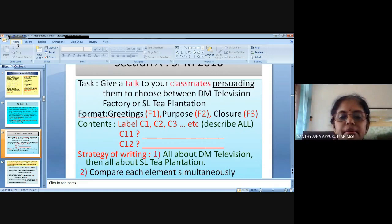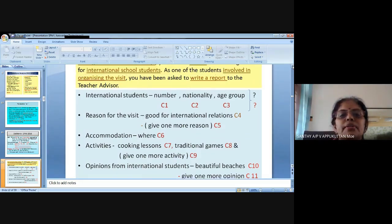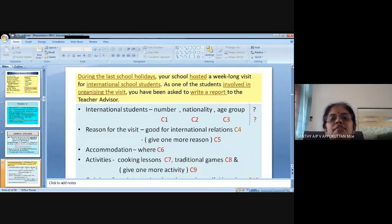Next, this one was a question about visiting international school students. Sorry, I have to move the slide a bit. Now this is where the KBAT you really have to understand. They only gave the clue: international students, number, nationality, age group. So what do they mean by number? How many students. That is C1.